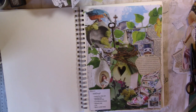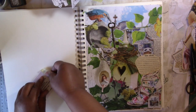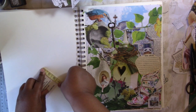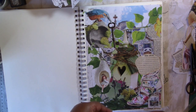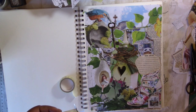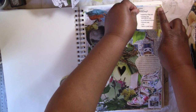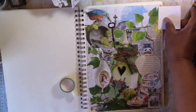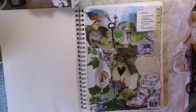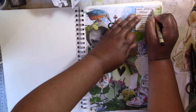Get my washi tape out. I'm going to use a different one today. I think I'm going to put it right here. It's not covering up a lot of stuff here. That's where we're going to put it. Put it here on the side, and let's put it up here, because it'll be folded over. It won't be in the way that much. All right, today's date is the 21st, right? So we have February 21st, and my initials.